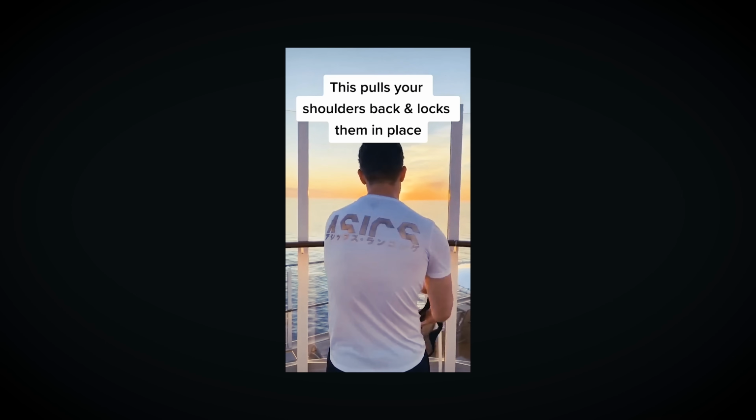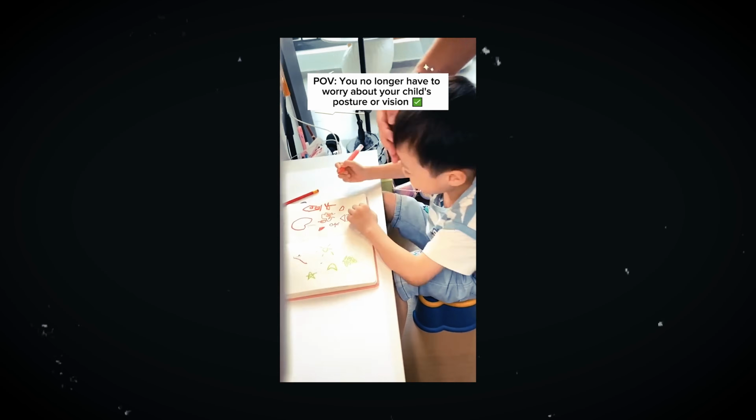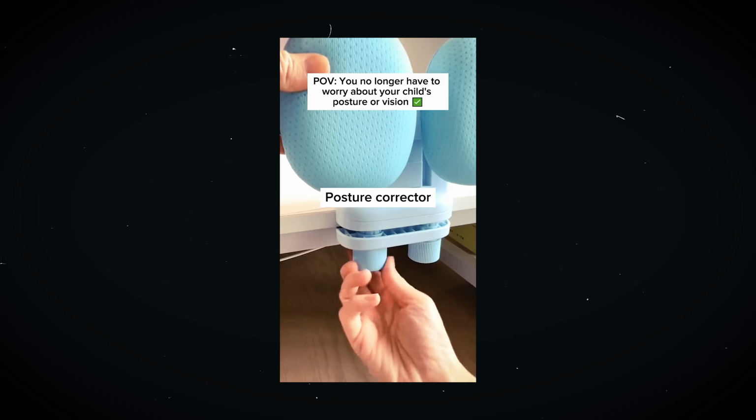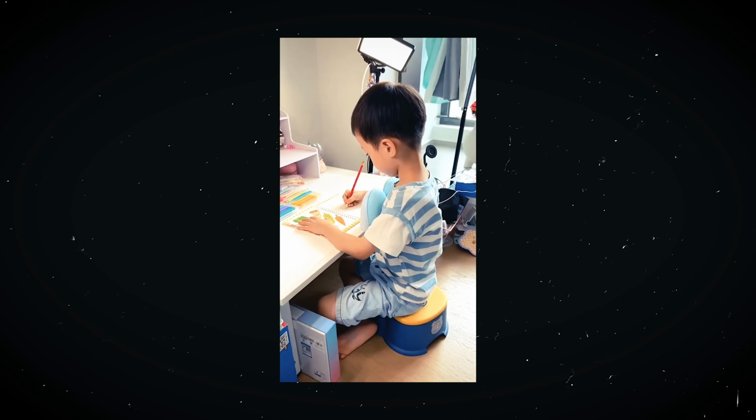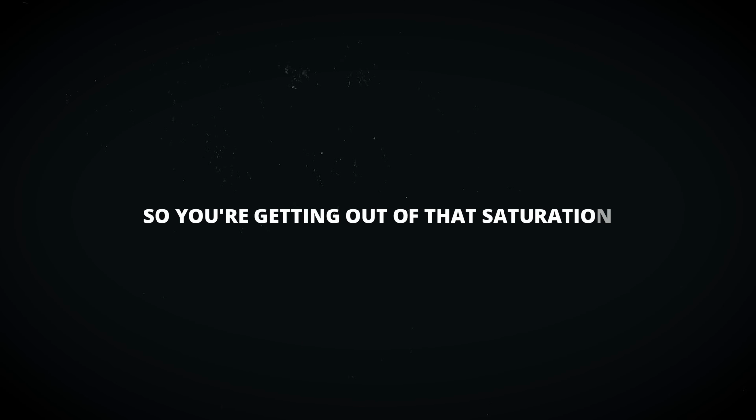Now, another example is the posture corrector. In 2020 and 2019, everyone was selling posture correctors, but they were only selling them for adults. Now, they came out with a kids version of it. So instead of competing with adults, you're now selling to adults that are buying it for their children, so you're getting out of that saturation.